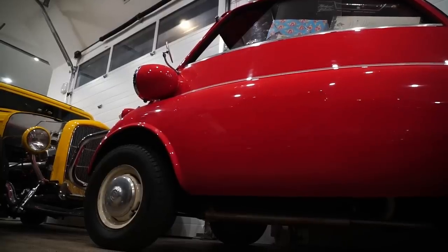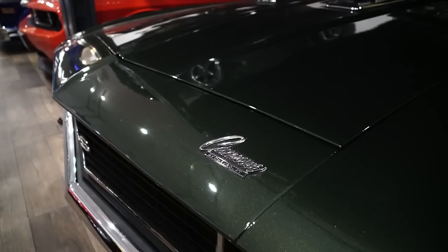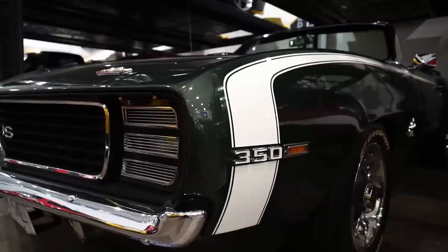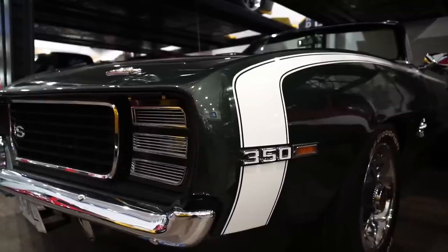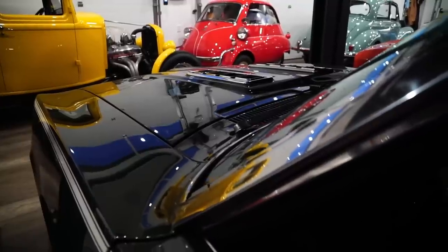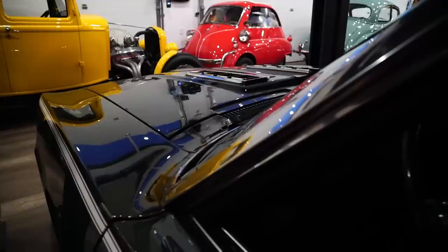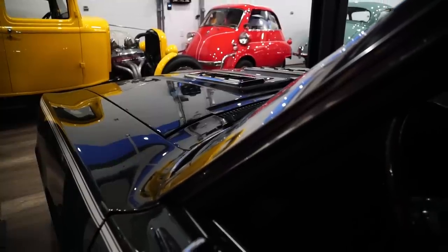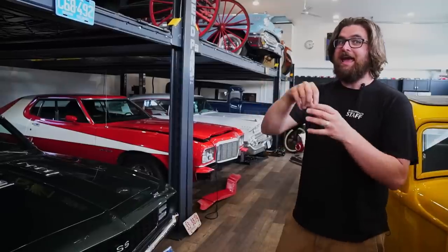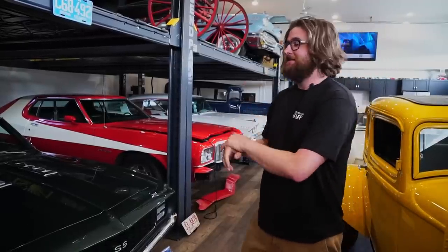It's a 69 numbers matching Camaro. We've added some of our own touches already. We custom built a center console because this car also has a stock factory 8-track player in it. We put in a factory looking knob that switches between the Bluetooth and the 8-track player. So you can still play 8-tracks in this car.